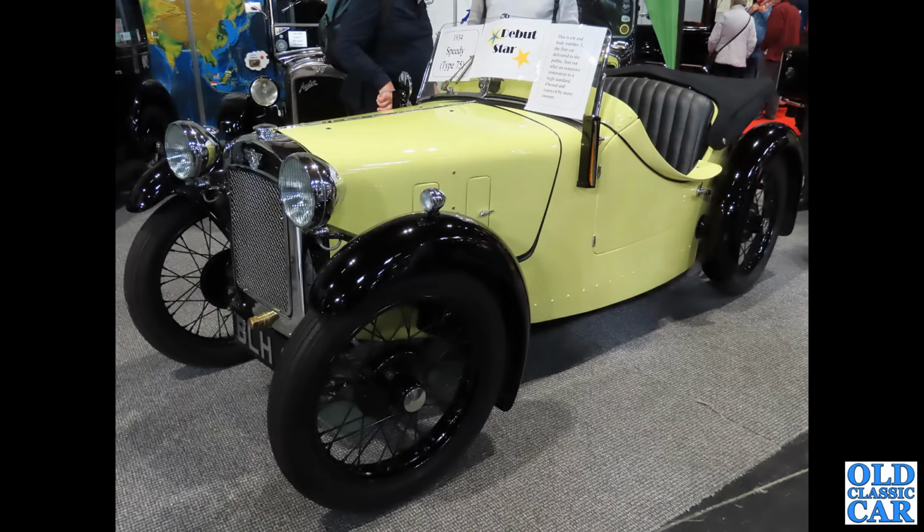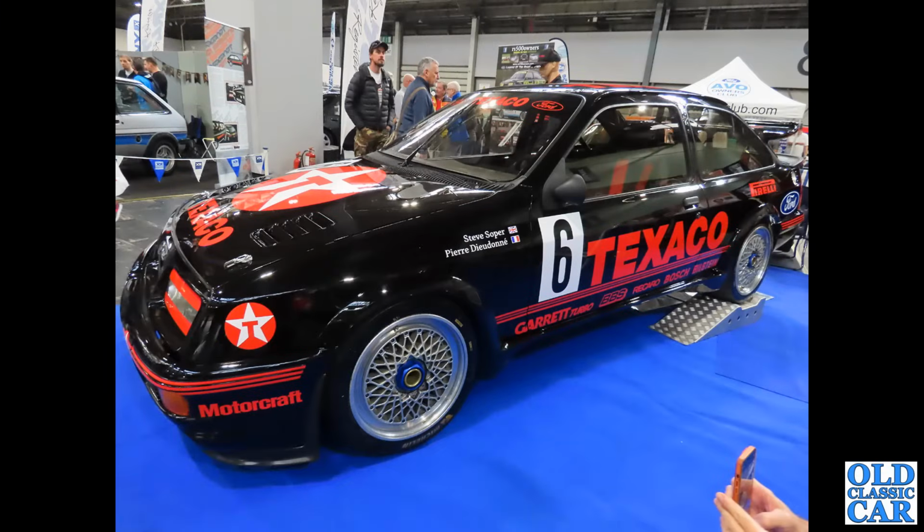Okay, back to Austin 7s, and according to the information on the screen there, this little Speedy, Austin 7 Speedy, dates to 1934. This, I think, was the replacement for the Ulster, or the EA Sports, as it was called, the earlier car. But the early car was aluminium-bodied. I've got a feeling the Speedy was steel-bodied.